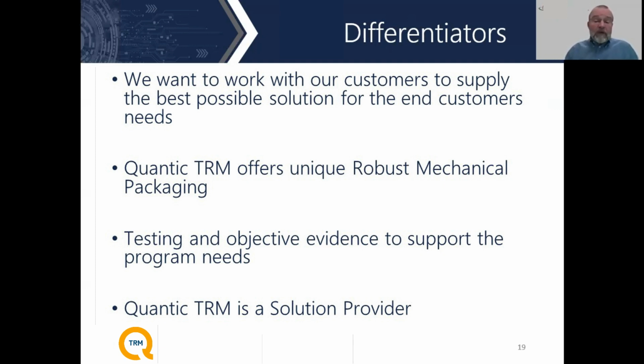As you can see, there are lots of ways to build these sorts of devices. And really what we want to do is make sure that we pick the best approach to solve those individual needs, whether it be mechanical packaging or electrical circuit selection. In addition to that, TRM provides all of the environmental services and objective evidence that's required, both electrically and mechanically, to support the program. And I really want to stress here that TRM is a solution provider that provides hardware, not the other way around.